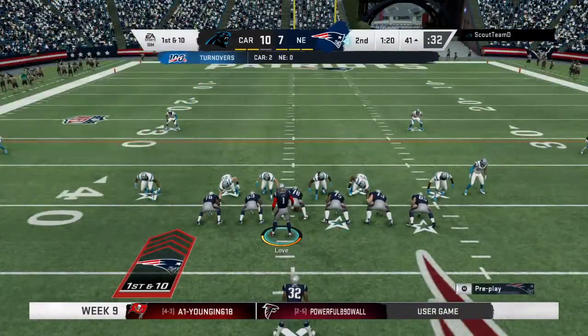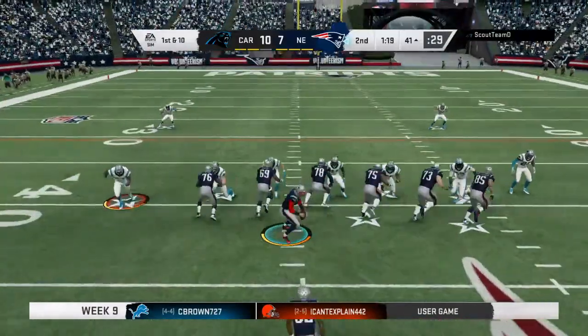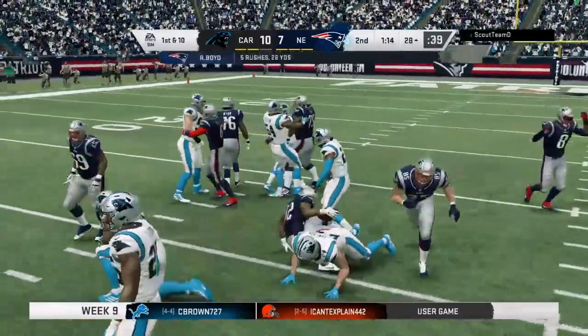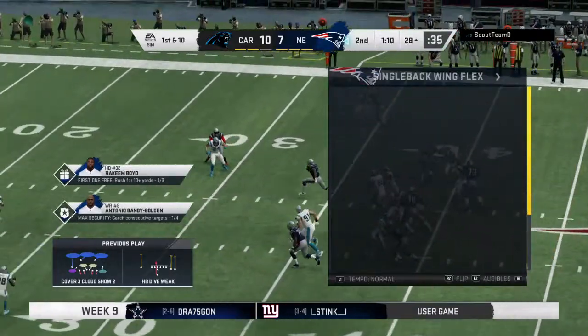Here we go. Ready to go. They'll run on 1st down. Boyd. And he's going to get this inside the 30. That'll be a New England 1st down, a gain of 12.